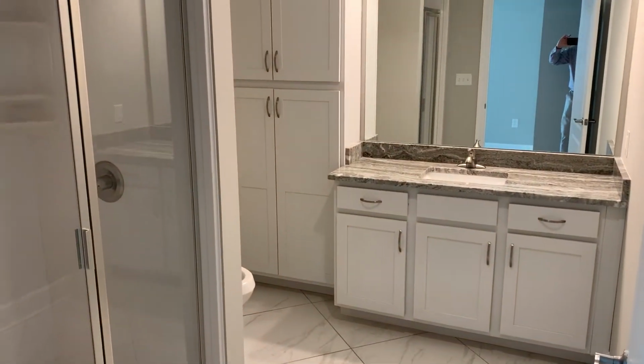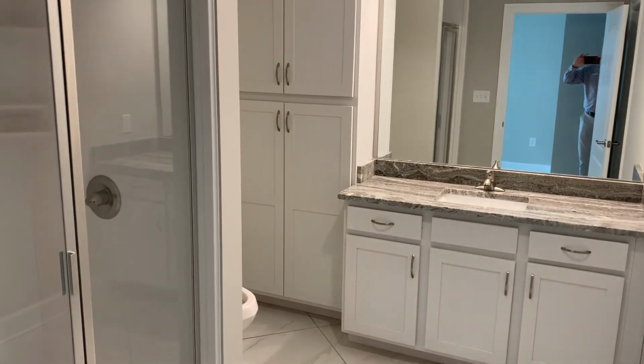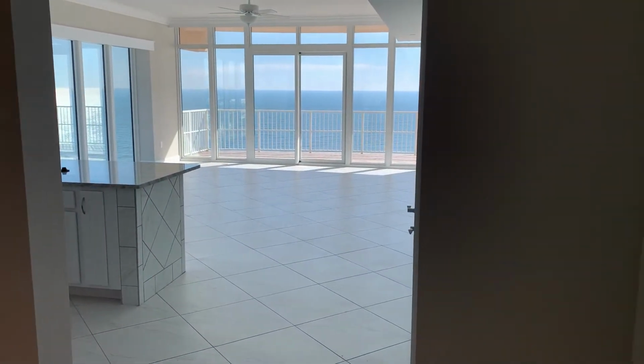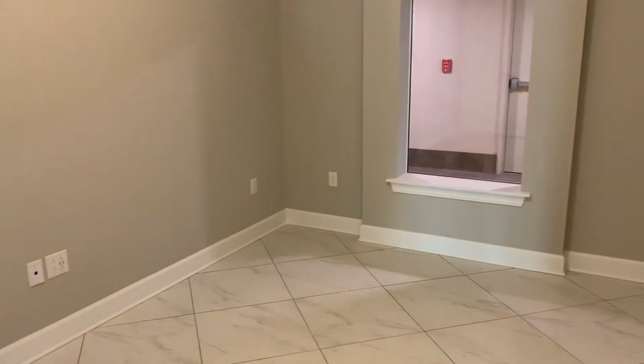Here's the guest bathroom. As I pan out, this bathroom is just down the hallway here from the kitchen area and living room area. I'm going to back up, show you this is bedroom number 4. Now, bedroom number 4 does not have a view of the water.